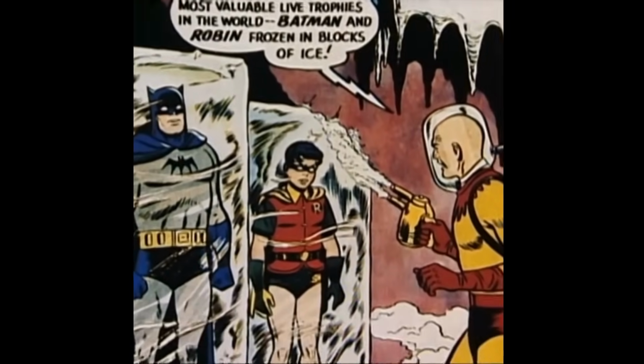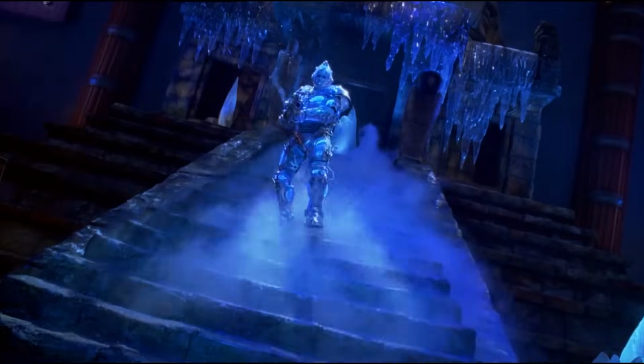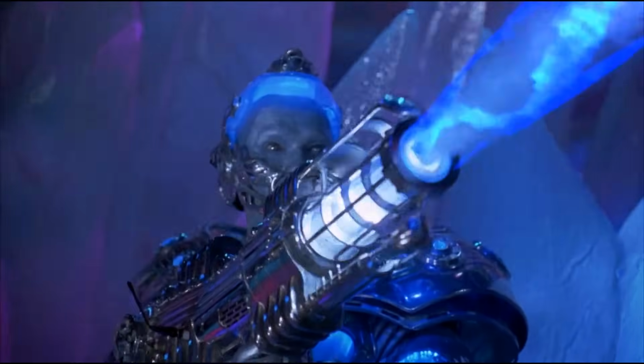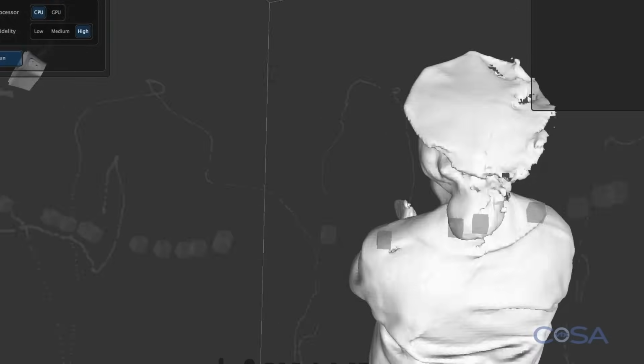And while older versions of it looked like a fire extinguisher, newer ones kicked it up a notch. And when it came time for Gotham, it looked even more threatening. For a shot like this, they filmed with multiple cameras at the same time, which let them build a three-dimensional model they could add the icy effects to.